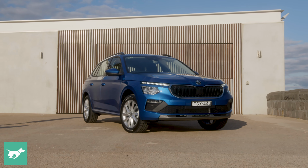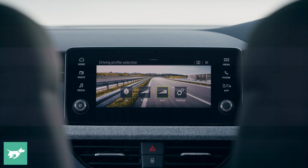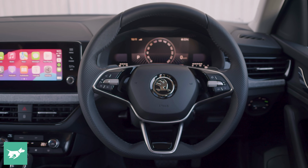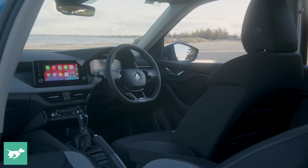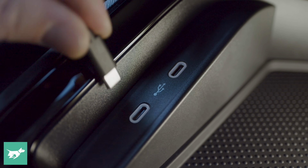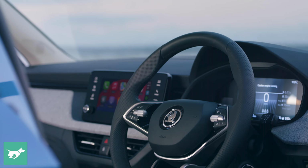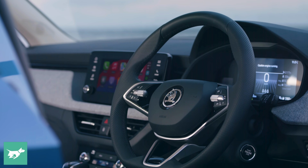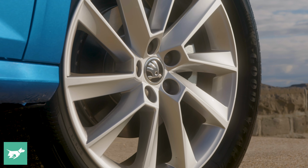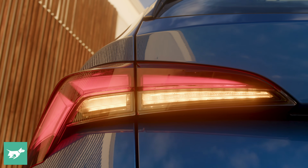As standard, the Select gains a fair chunk of standard equipment, including a new 8.25-inch center touchscreen, a new 8-inch digital instrument cluster, 8-speaker sound system, wireless Apple CarPlay and wired Android Auto, 4 45-watt USB-C ports, 2 in the front and 2 in the rear, a 3-spoke multifunction leather steering wheel, fabric seat upholstery, dual-zone climate control, 17-inch alloy wheels, and LED headlights, taillights, and daytime running lights.